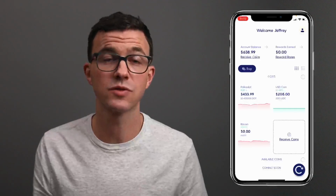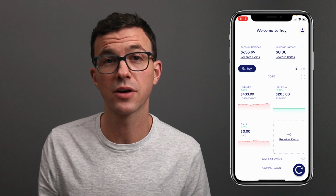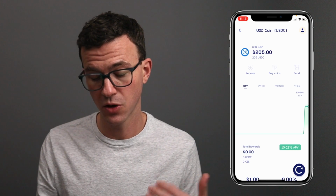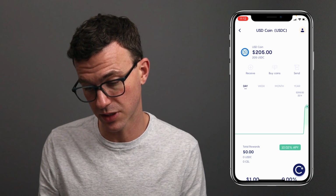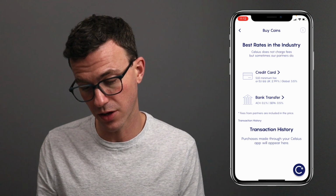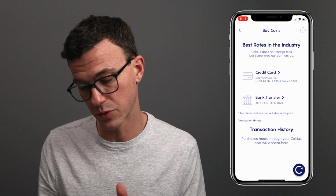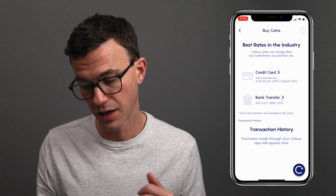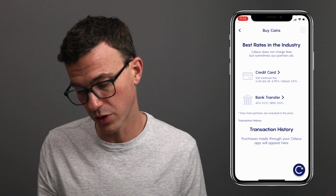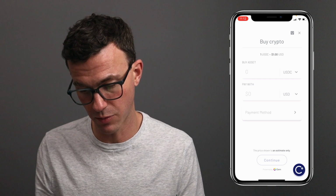So it doesn't make sense to transfer small amounts of cryptocurrency into your account. The fees are just too high, but don't worry, there is a much cheaper option. So if we just click on, say, USDC, which ended up costing us $25 to transfer before, we can just click on buy coins. You can see obviously with a credit card it's quite expensive, but the bank transfer you can see here is 0.1% for ACH, or SEPA, which I'm not quite familiar with, is probably something in other countries, is 0.5%. So I could just click on bank transfer, choose the amount that I want to purchase.